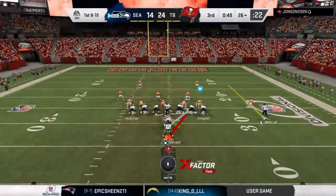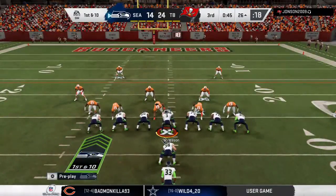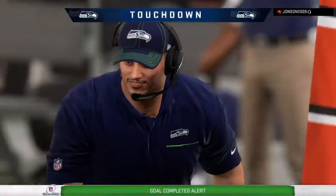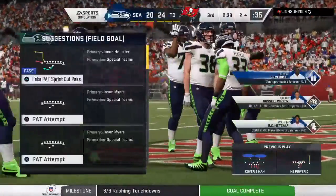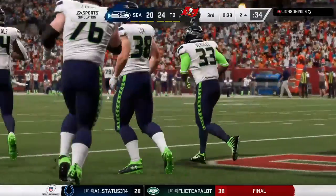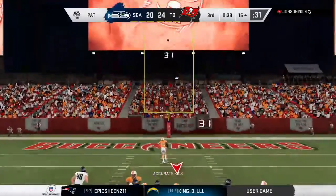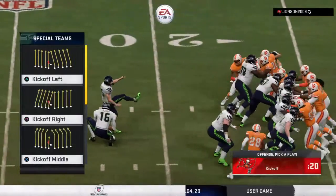Under a minute to go in this third quarter as they come up first and 10. Now a handoff here to his running back. And he will score. Touchdown, Seattle. A great effort there with his second touchdown of the night, as they are now just an extra point away from making this a 3-point game. Now Myers for the extra point. It's up and good, and this now becomes a 24-21 ball game.